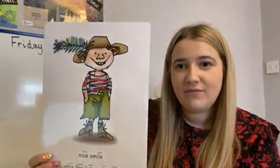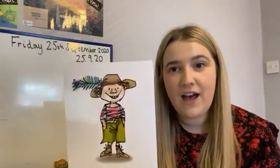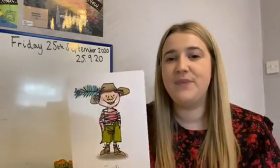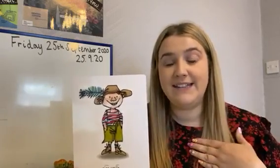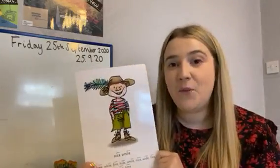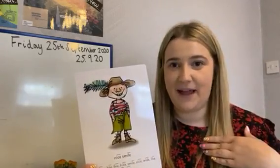Now, today's new sound is this one. And look at a little boy on the card. What a nice smile he has. I, nice smile. I, nice smile. Excellent. The sound that we are looking at today is the sound I. I, nice smile.